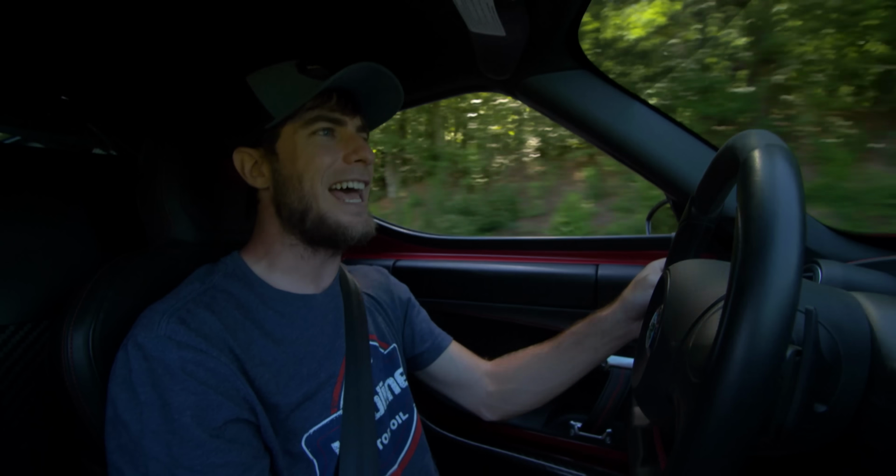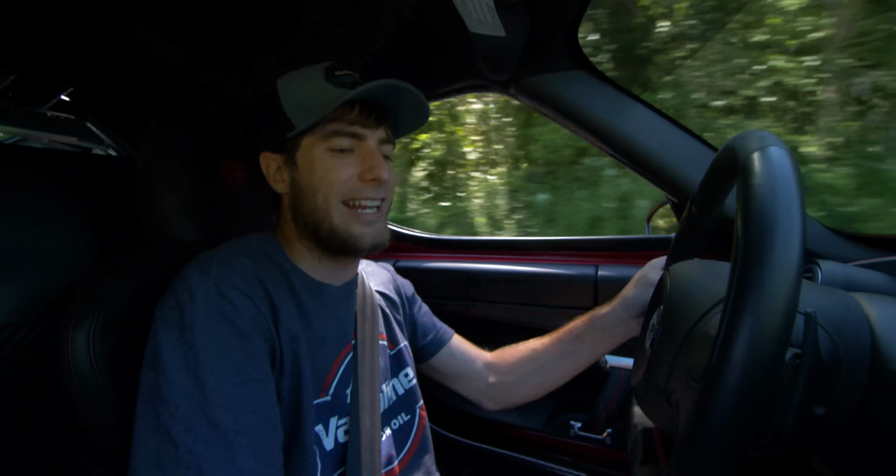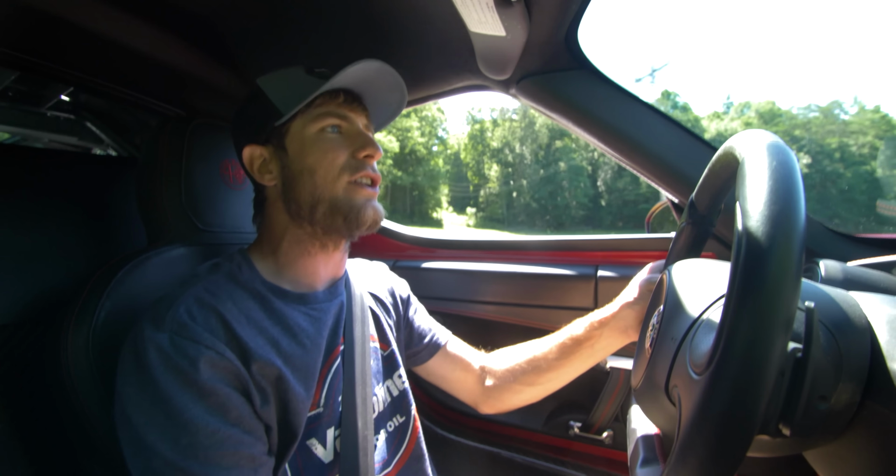Also, speaking of that, when you look over on your leg, there's not really a center console. You kind of reach down and it's just the buttons for everything, and you have your hazards down here and you have a switch that does the different modes. It's not like a dial or something you'd find in a BMW.